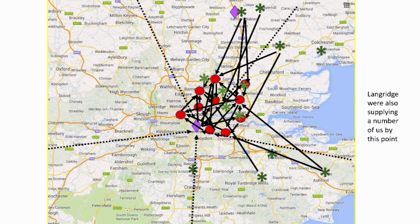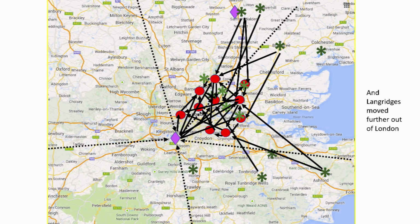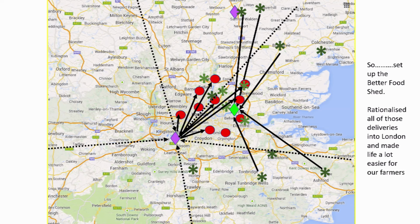So the startup program morphed into the Better Food Traders Network, which is represented here, and then a whole number of other retailers based in London joined the gang. So it all got very complicated. So then what happened? Graham, who was based up at Easter, was thinking about stopping wholesaling into London. And Langridges decided to move further out of London. So the upshot of all of this was we decided to set up the Better Food Shed.